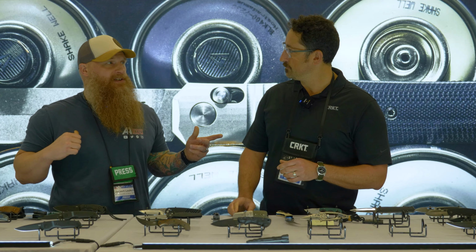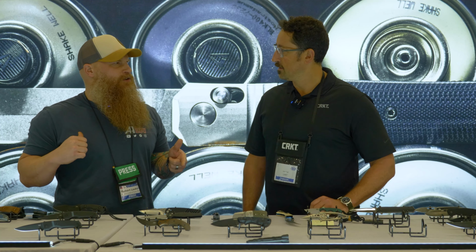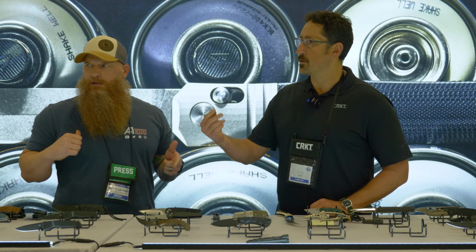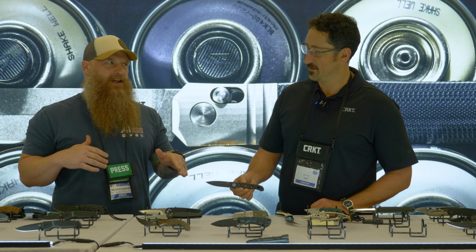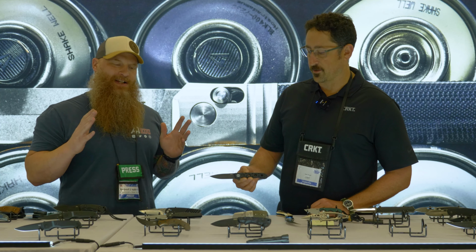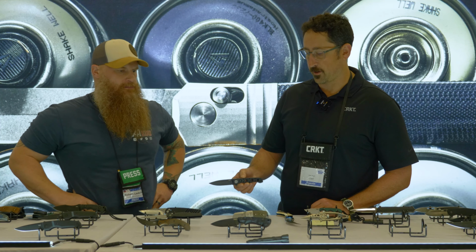And Paul was telling me in testing, I think it made it to like 24... Oh, you tell me, Paul. 2,400 pounds. The deadbolt didn't give, but the blade did. That's right. So that's an incredibly strong lock on the market.